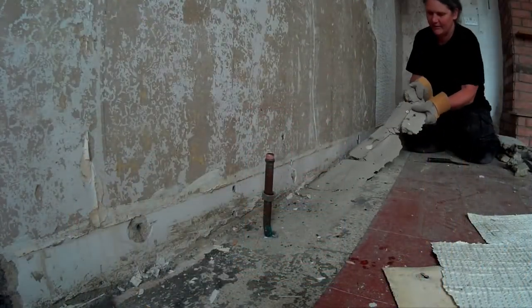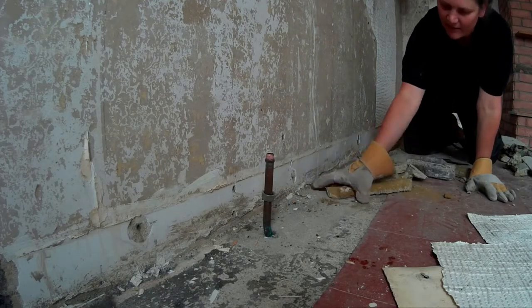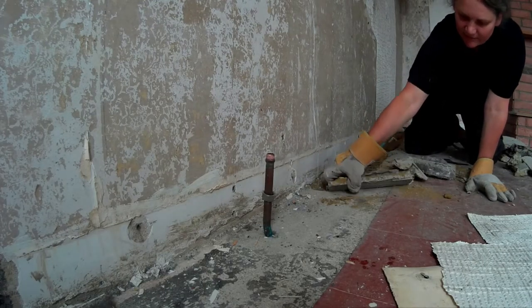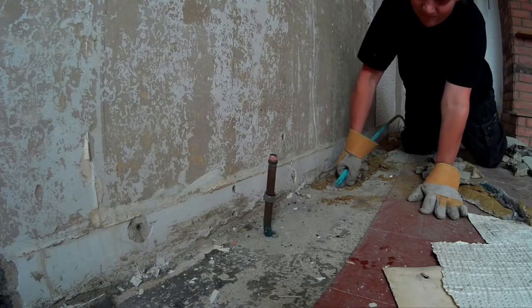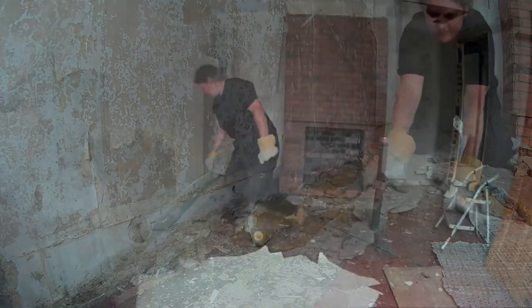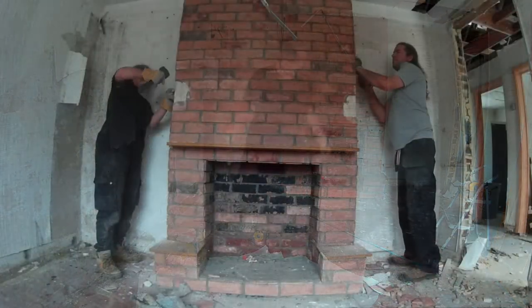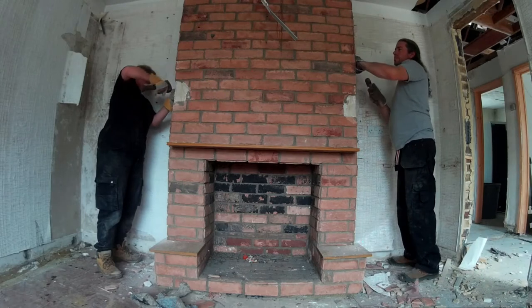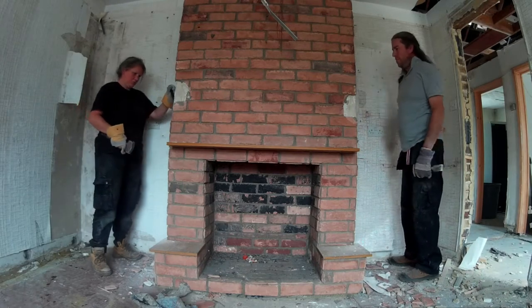And all the pipework that's in the floor, pulling all this up, thankfully the sand and cement they put on top is pretty loose, as you can tell. And pulling all the pipework out for recycling. Next one, getting rid of the tiles that are around the old fireplace.